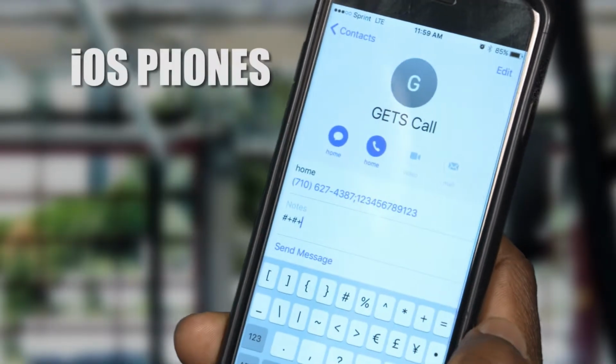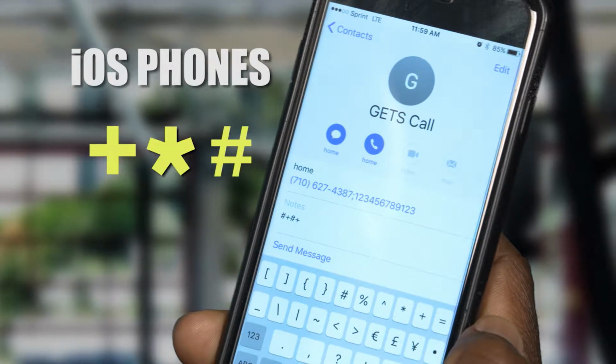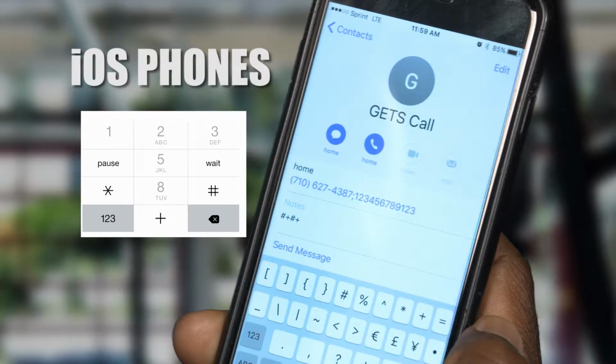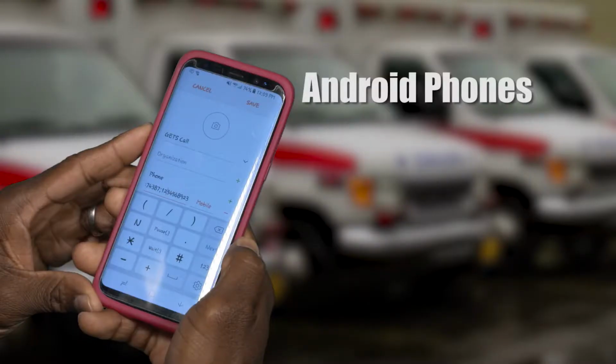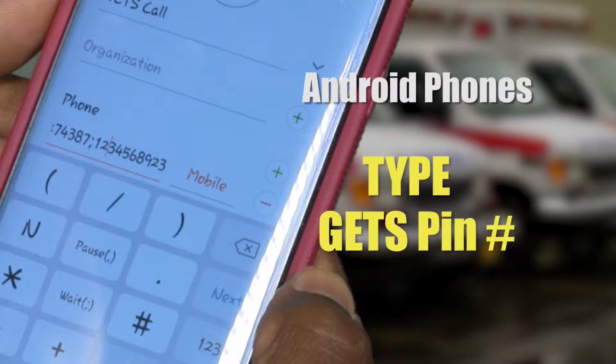For iOS phones, press the +* key and then press the wait key. A semicolon will be inserted into the entry. On an Android phone, press the SIM key or the wait key. A semicolon will be inserted into the entry. Then, type in your GETS PIN.